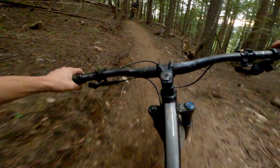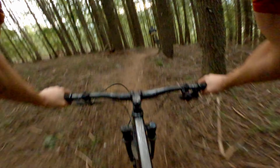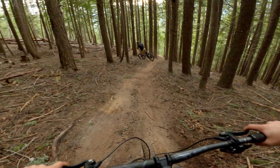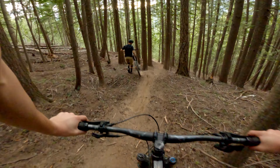On this next section, we're coming up to a nice natural gap that Jacob's never done before. So we stop and take a look at that, and then set the gap. It really opens up the section and makes it a lot smoother. It's just, look at the bottom, like it's a really massive hole.